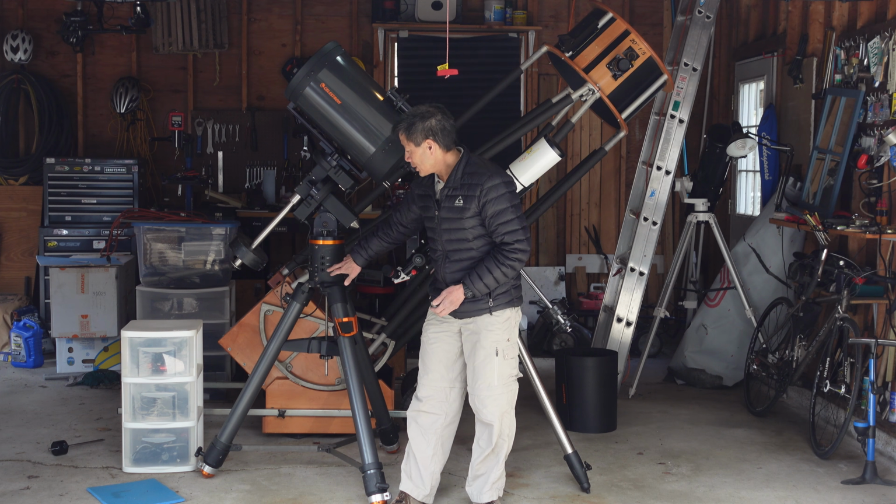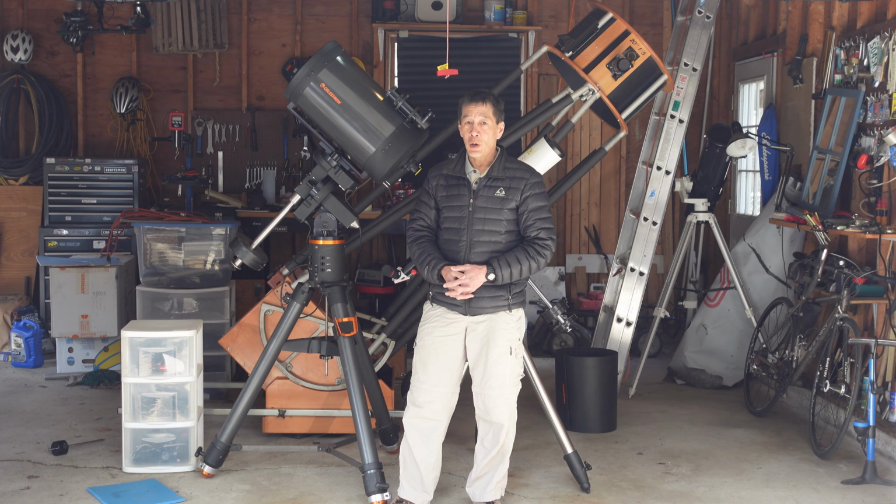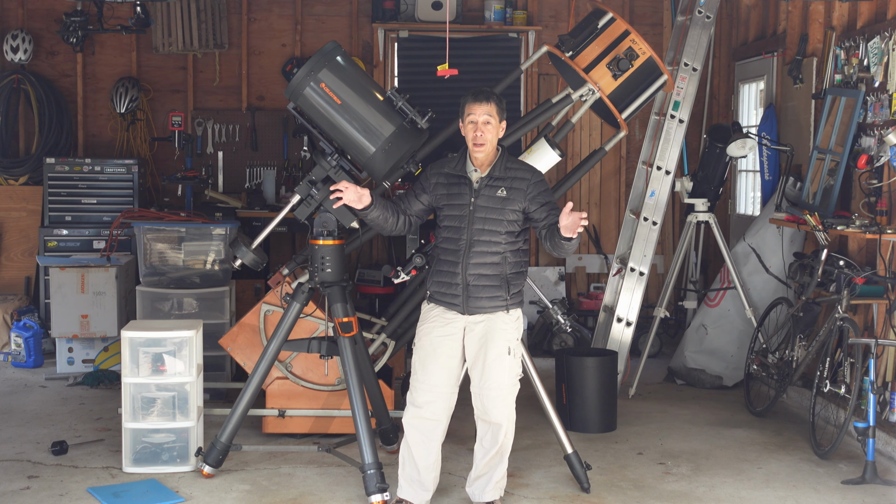What happens is the connectors here for the RA and DEC cables, the jacks aren't all that great, and if you touch the cables, this thing could just start running away by itself.